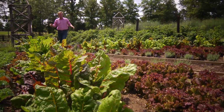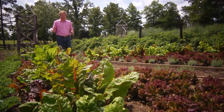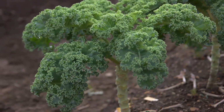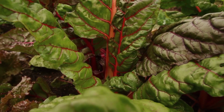Just look at this part of my vegetable garden. It's filled with all kinds of leafy greens. They're making a pattern. You can see these 4 beds have a design in them. And I used bold leafed vegetables to achieve this result. I have kale, I have some beautiful red cell lettuce, and then down the center spine here is chard. And that's what I want to talk to you about, chard.